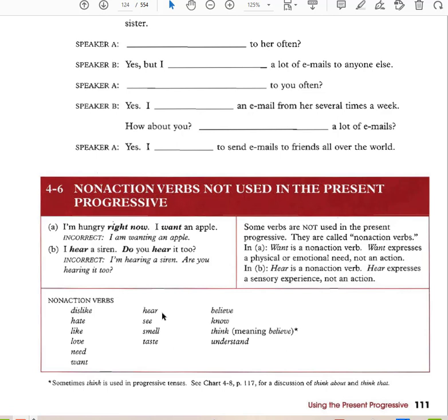And so here you cannot say, I am not hearing his words. I am not seeing this. So some verbs are not used in the present progressive. They are called non-action verbs. Want is a non-action verb. Want expresses a physical or emotional need, not an action. Hear is a non-action verb. Hear expresses a sensory experience, not an action.